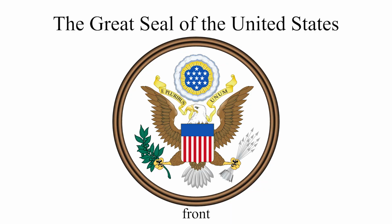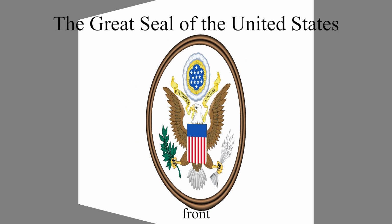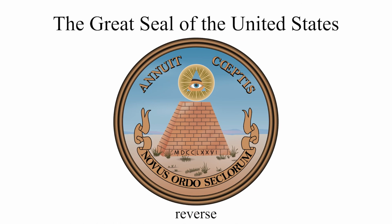The Great Seal of the United States is the official emblem of the United States, consisting of a bald eagle clutching a shield, holding an olive branch and arrows, with a banner displaying the motto, E pluribus unum, which is Latin for out of many, one. On the reverse of the Great Seal, there's an unfinished pyramid with an eye in a radiant triangle, accompanied by the Latin phrase annuit coeptis, which means He, God, has favored our undertakings, and there is the motto, Novus Ordo Seclorum, New Order of the Age.